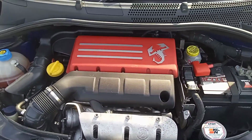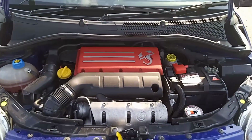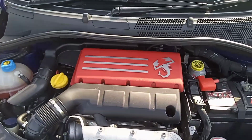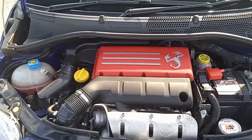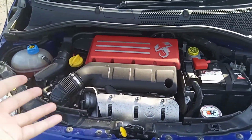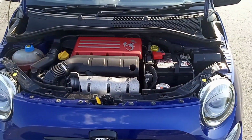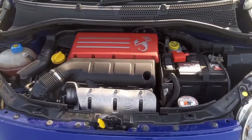And here we are in the engine bay of the Abarth 145. It's been a while actually since we've had the engine bay on the channel, and I've got to say it looks very, very nice. I've always loved the engine bay of a 145 and any Abarth really. It's still just crazy to me how they've been able to shoehorn this engine inside such a small car. But kudos to Abarth, honestly, because they've made it happen and they've made it work.